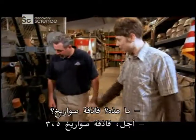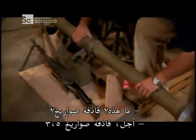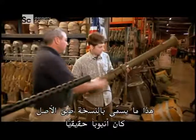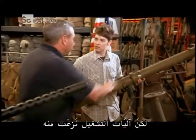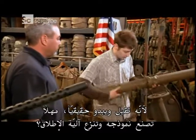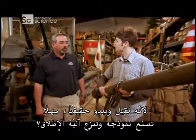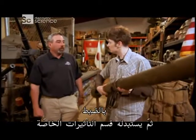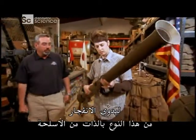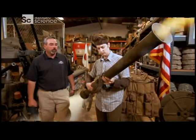Dude, what's this, a rocket launcher? This is. It's a 3.5 rocket launcher. Whoa! We used it in the movie Che. This is what's called a replica. It was a real tube where the working mechanisms have been removed. Because, I mean, it's really heavy and it feels real. So, wait, you mod it and you take out the stuff that makes it shoot? Exactly. And then special effects replaces it to make the explosion out of this particular type of weapon.